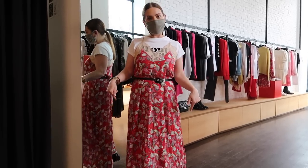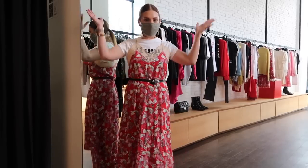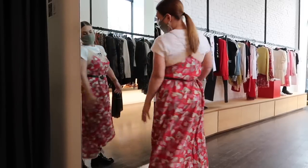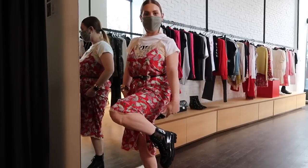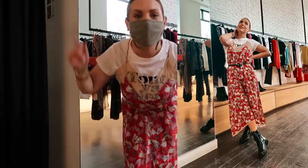I think if you're taller, you can pull it off without the belt, but because I'm so petite and I'm wearing it with combat boots, I love the idea of a thin belt just wrapped around to cinch in the silhouette a little bit. Good look at the back. And again, same combat boots because I'm obsessed with them and I need them in my life. So, look number three.